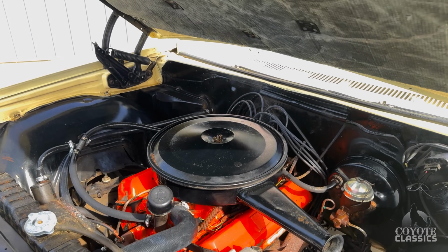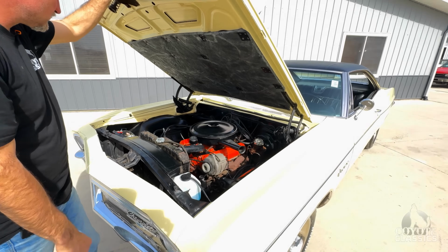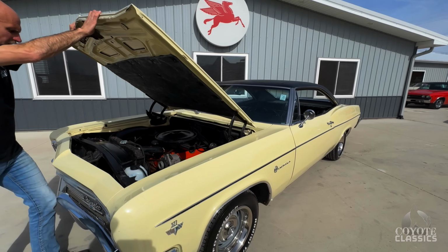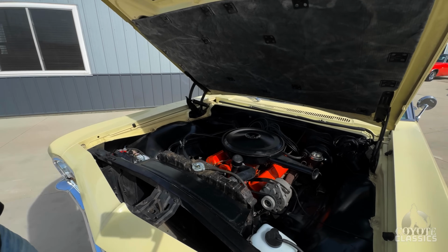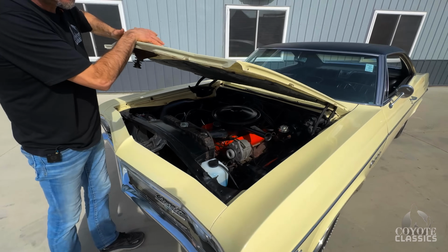It's got a 327, 250 horse. Power steering, power brakes. Just bone stock under the hood. We can't verify if it's the original engine, but the date code is correct. The '66 didn't have the VIN on the block. Yep, so it should be the correct engine for the car.